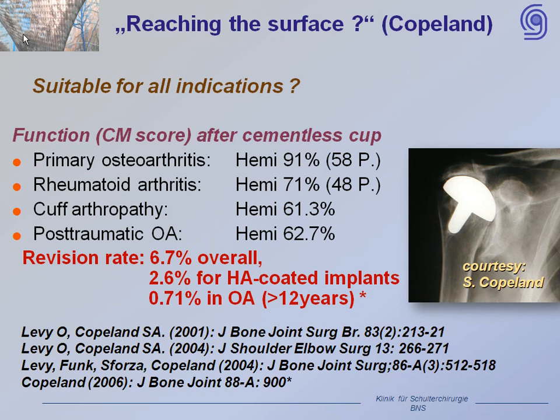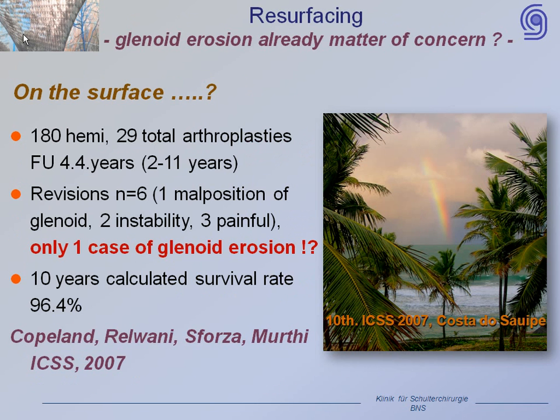Stephen then published the results in different indications, and he has shown excellent results. And I must say that most of the authors after him were not able to reproduce these excellent results. The revision rate was very low. For osteoarthritis, in his last report, less than 1%, whatever this means. And at the ICSS in Costa do Sauípe in Brazil, he mentioned that in his whole material, a huge material of about 200 arthroplasties, he has seen only one case of glenoid erosion, and the 10-year calculated survival rate of 96%, which is incredibly good.